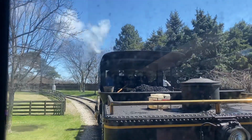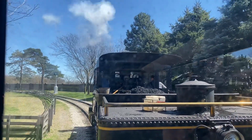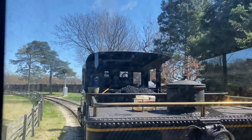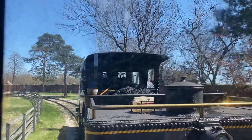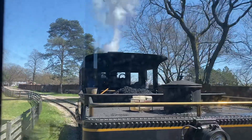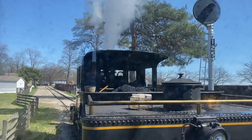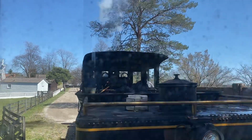Well, as I mentioned, we're going to be covering about 3.5 miles of track, and it will take us about 30 minutes to do the entire journey. Now, Greenfield Village covers about 80 acres of land here in Dearborn. We have nearly 100 buildings in the village. Many of them are open for you to visit. Now, we do have 7 historic districts, and we're in the first district right now.